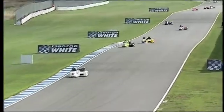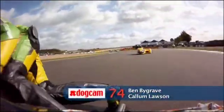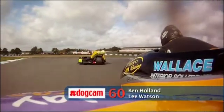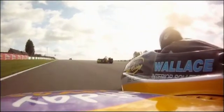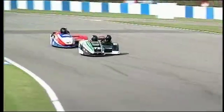Into the S's. This is the battle then further back. We're riding on with Bygrave and Lawson between the 2 boys, the boy band as I call them. Ben Bygrave, Callum Lawson, Ben Holland, Lee Watson right behind them, having a better run this time. We're on board with Ben Holland now, closing on the back of his arch rival. Just a handful of points separate them in the championship. And the rivalry in those 2 crews, phenomenal.